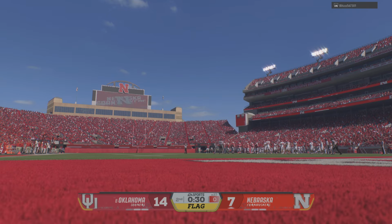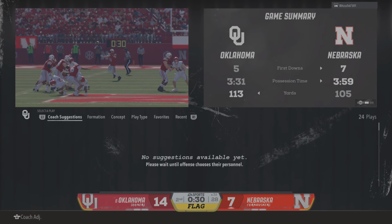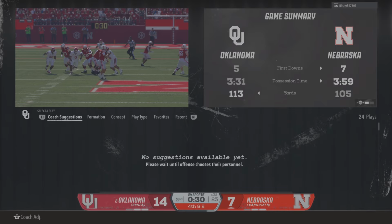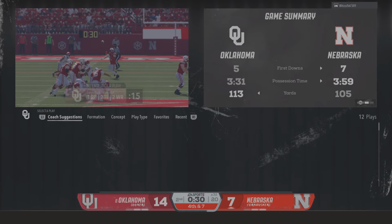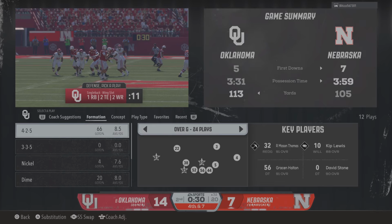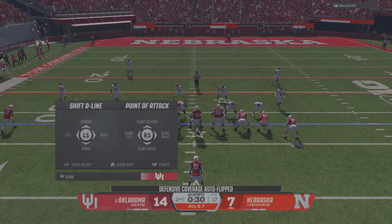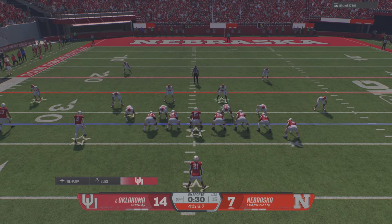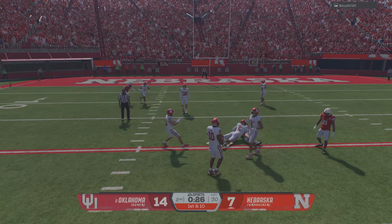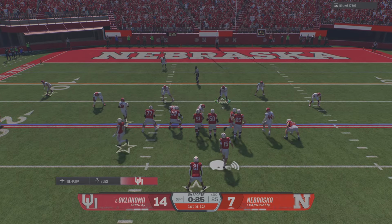An unforced error there. They don't get the snap off in time. Offense took a little bit too much time at the line there. So the offense is going to go for it on fourth down. He'll try to throw and pick up the first down. Big tight end makes the grab. It's a first down. And a nice grab with a defender right on him, and he's down at the 20.